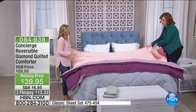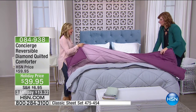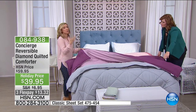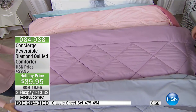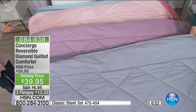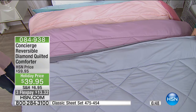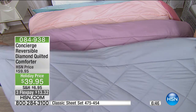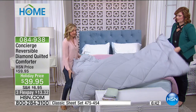You know what's great about these? And I've always been a fan. If you go to my house right now, I have solid color down or down alternative comforters on my beds. I love solid colors, because they give you such a great look in your bedroom. And you can add pillows, you can add art, you can really constantly change it up. But I will tell you, since we started doing down alternative comforters in microfiber, I love them even more.